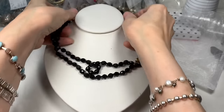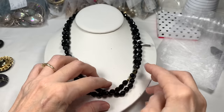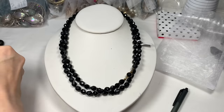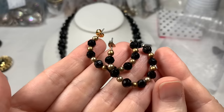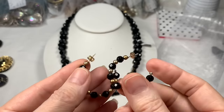Put it on the buster, and you can wear your clasp out front if you want to. So really great shape for its age. And then to go with that, I have these black faceted beaded and gold beaded earrings that are pierced, and they are cold in the glass.